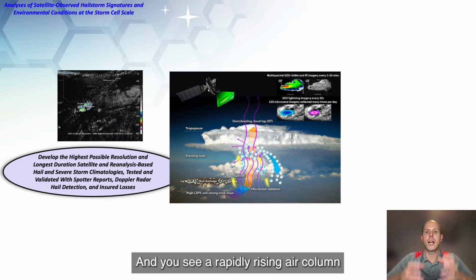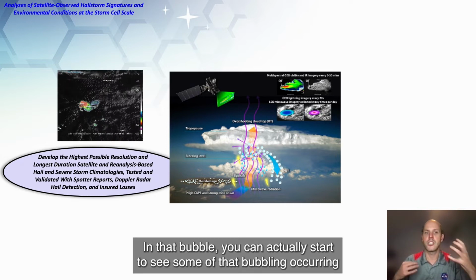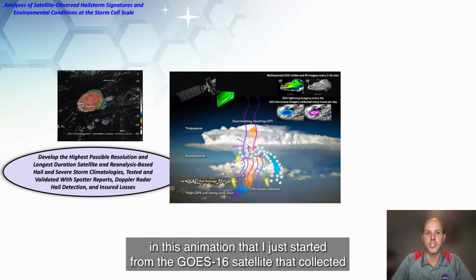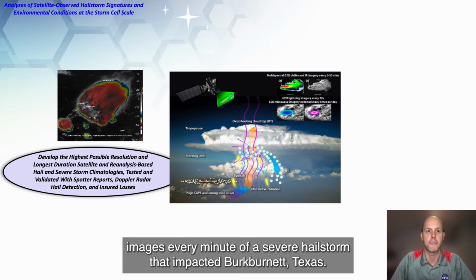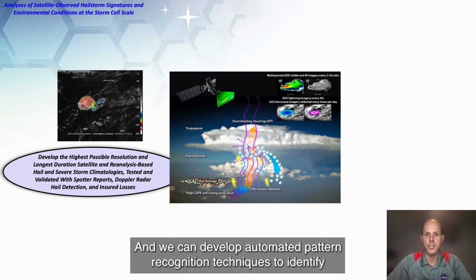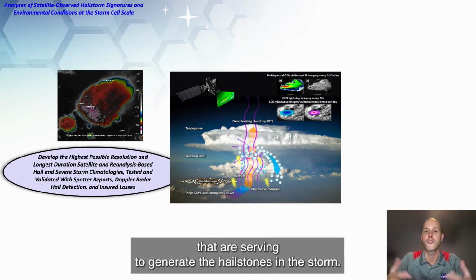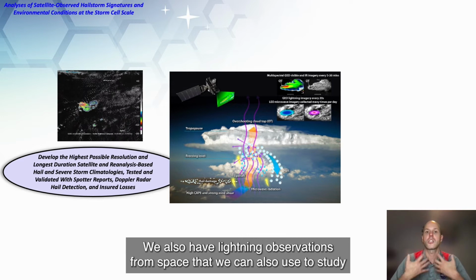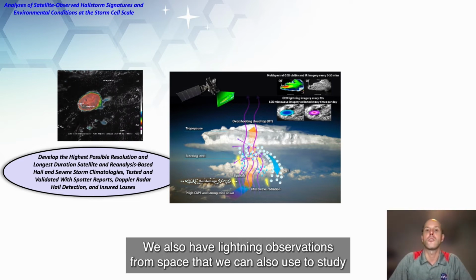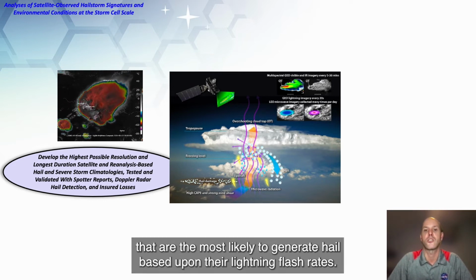And you see a rapidly rising air column that is producing a bubble in the cloud top. You can actually start to see some of that bubbling occurring in this animation that I just started from the GOES-16 satellite that collected images every minute of a severe hailstorm that impacted Burke-Burnett, Texas. You see the bubbling, and these bubbles are very cold, they're very textured, and we can develop automated pattern recognition techniques to identify those overshooting cloud top updrafts, as we call them, that are serving to generate the hailstones in the storm. We also have lightning observations from space that we can use to study the electrical activity and identify storms that are the most likely to generate hail based upon their lightning flash rates.